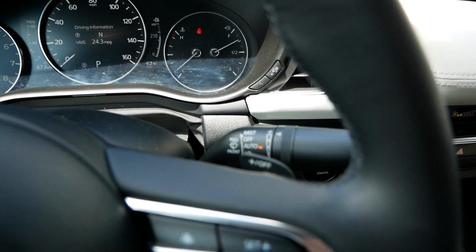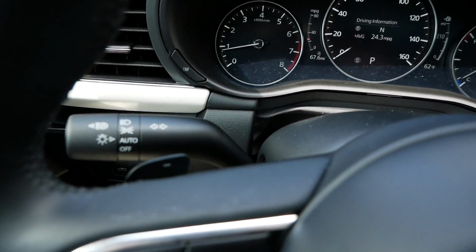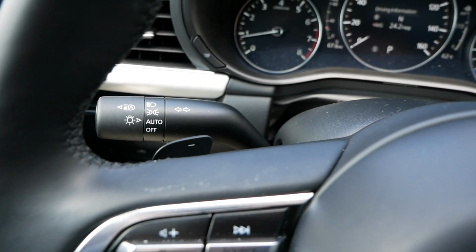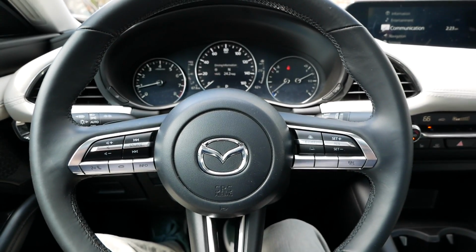You also have paddle shifters here on the back. This is also something you only get on the premium trim. Lower trims do not get paddle shifters, which is nice if you're in a sporty mood and you want to use them, but you can still manually shift down here at the shifter if you'd like. Most people never manually shift, so probably something not even worth bothering with, but nice to have nonetheless.